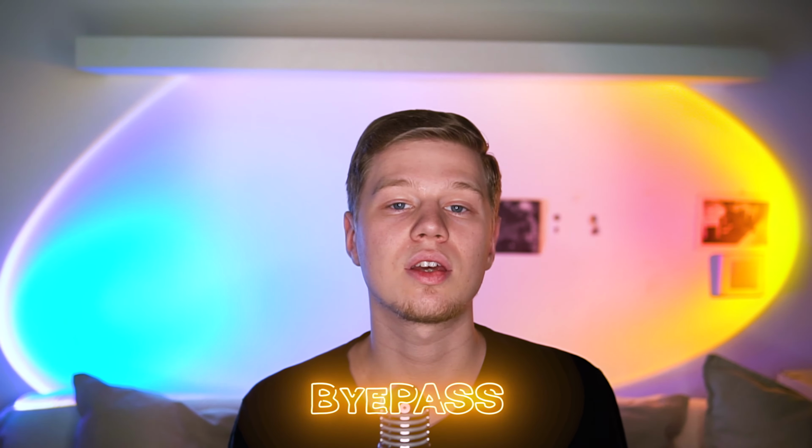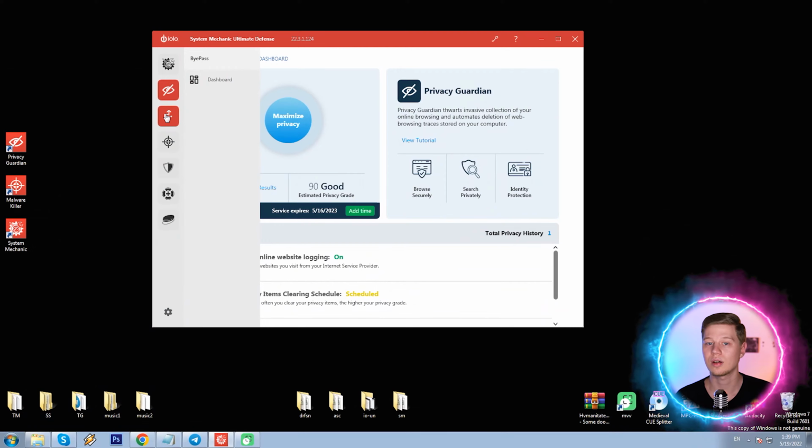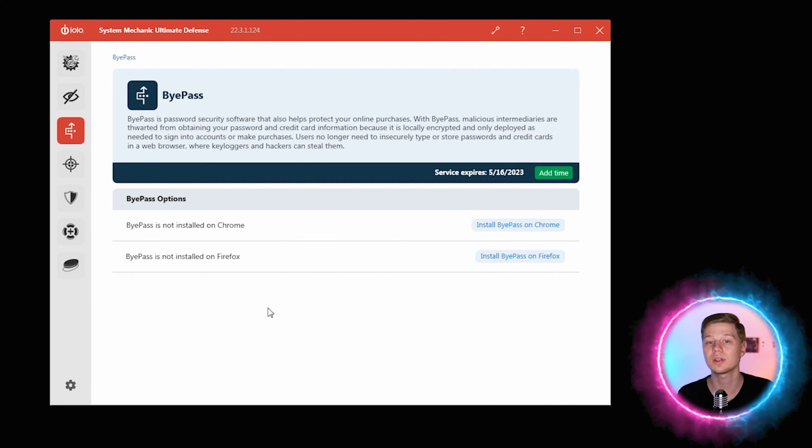ByePass. The next piece is ByePass, the password security software product by IO, claimed to protect users' online passwords and credit cards, generate secure passwords, and so on. So basically an advanced password manager. It is available on iOS, Android, and Windows.